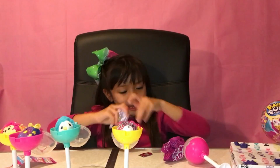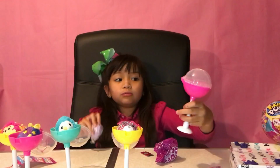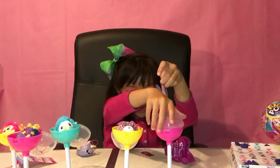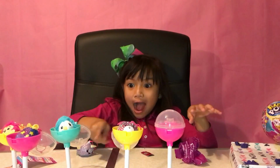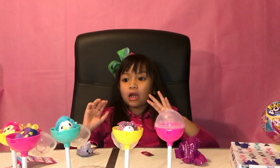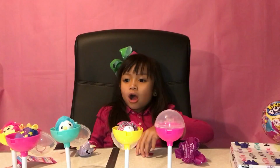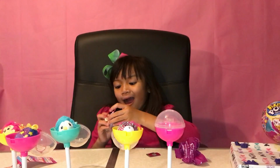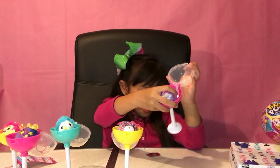I'm so lucky. Thank you, Melody. I appreciate this even more than you. I cannot speak. This is the best day of my life. I have to tell you, I've never got a limited edition anything, like a Shopkin, anything. But this is my first time. Wow. I'm so lucky. I'm so happy.